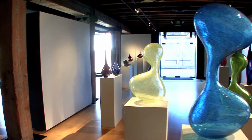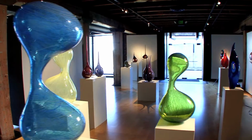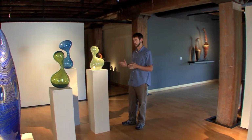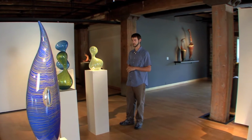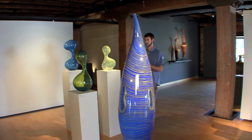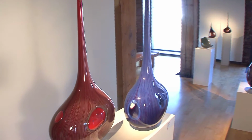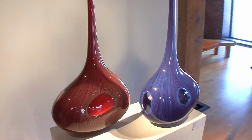These pieces here I think stand apart. They're pretty distinct from the other pieces in the show. I've gotten a lot of comments, especially from doctors it seems like, who recognize the title and see the pieces and say, wow, it really fits. These are a visceral stomach and a sutured stomach.